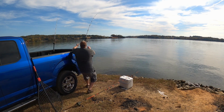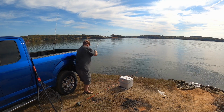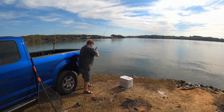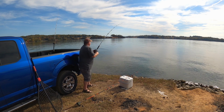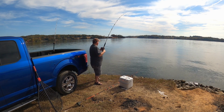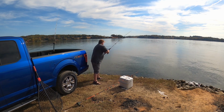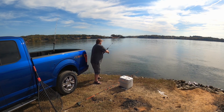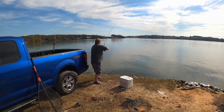Oh, hello. Oh, pulling the drag. Hopefully he hooked himself. Oh, my drag's not locked down, that's why. Wow. On the truck bed rod holder. He's fighting kind of weird. Hope this isn't a turtle. No, it's swimming towards me.